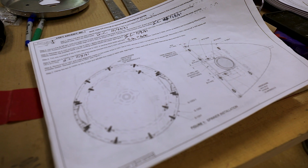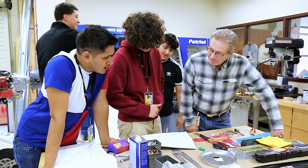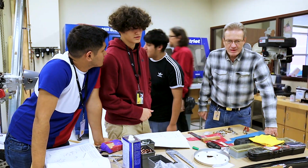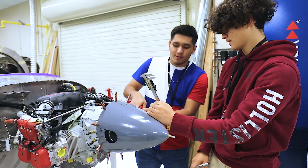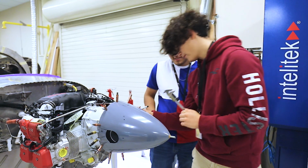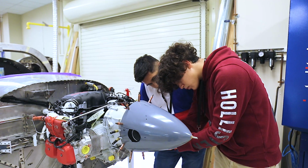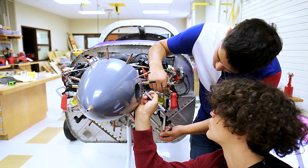The instructions are a big key. The plane we're building probably has some of the best instructions there is, but it's still confusing at times. It's a really good skill for them to understand how important it is. So read those instructions, don't miss anything, step by step, take your time, mark everything off, and then go back again. We're real big about color coding everything.